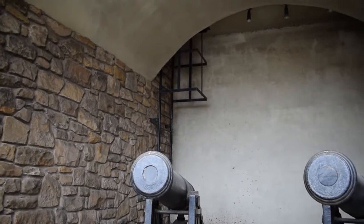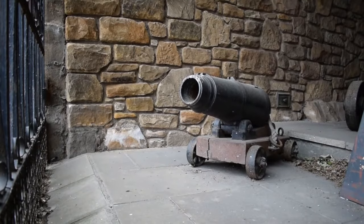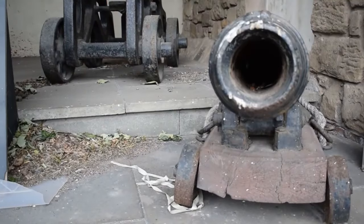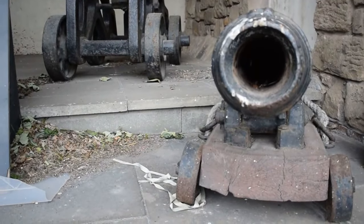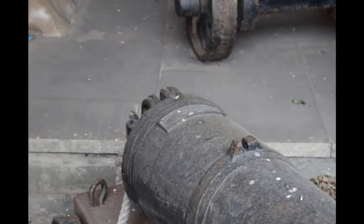This is one of two that were used at the Battle of Waterloo. The Duke of Wellington must have looked at these during his onslaught, victorious onslaught. And the Carron Works actually produced a new cannon called the Carronade. And that word was added to the English language.